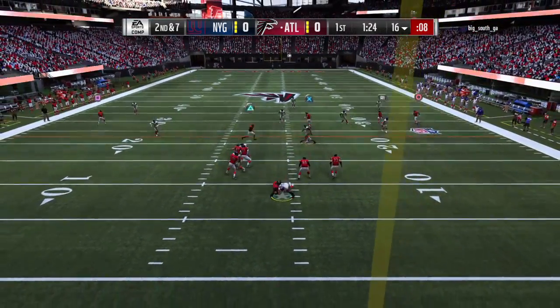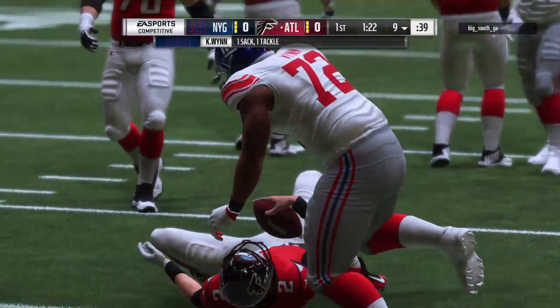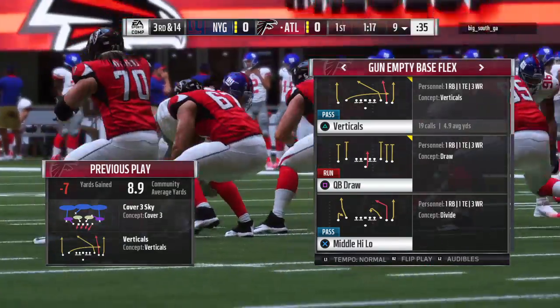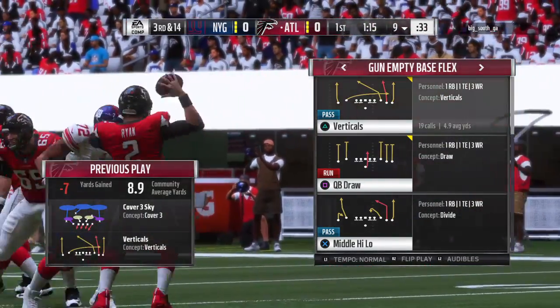To throw again is Ryan. And he can't get away from the pressure. The Giants get there. Kerry Wynn in there to bring him down for a loss of 7.